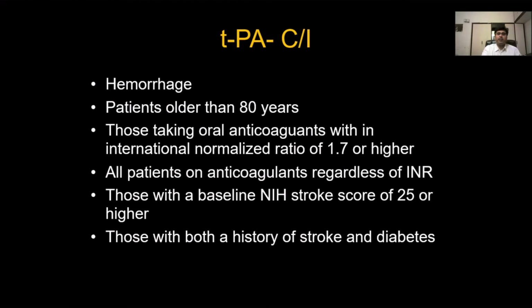So TPA, there are certain contraindications. If you see blood, you don't do. Older patients, 80 and above, never give TPA. They usually do very badly. Patients with anticoagulants or high INR, like patients with liver disease with INR of 2, 3, don't try to attempt TPA. Patients on other anticoagulants, regardless of INR, like patients already on warfarin, INR 3, 4, with the anticoagulant, never give that TPA.